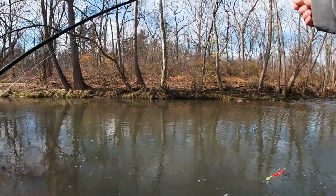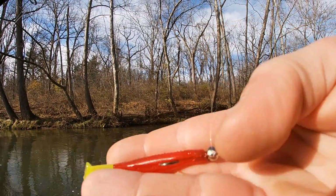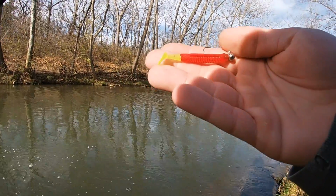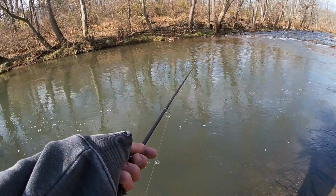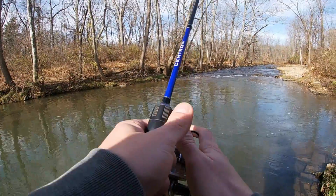So I was digging through my trout tackle box and I found myself a little swim bait already rigged up on this little jig head. So I'm gonna give this a shot. This really isn't something I would typically throw when I'm targeting trout, but trout have been known to eat small swim baits. So let's see if we can get it to work.